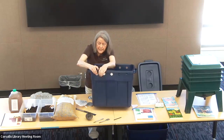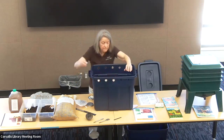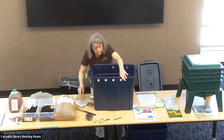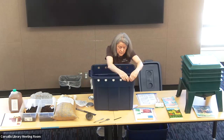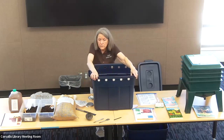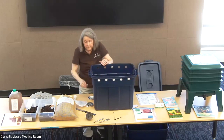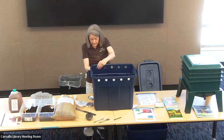I put the louvers going down. We're looking for airflow, because they require oxygen. Why put the vents in? Because the worms could crawl out. Yeah. They've got little screens on them. So I can talk about that a little bit while I'm doing this.